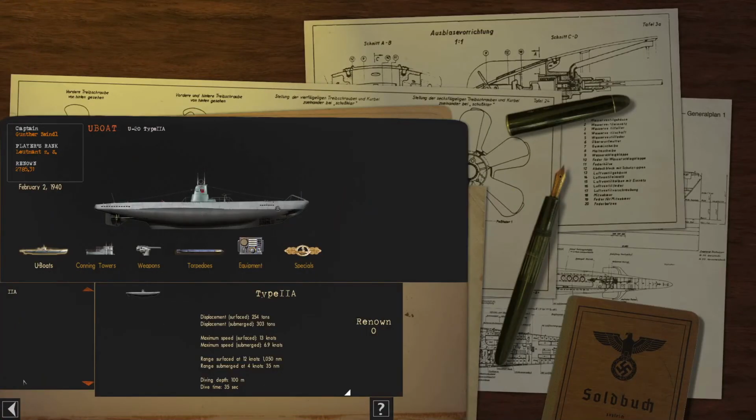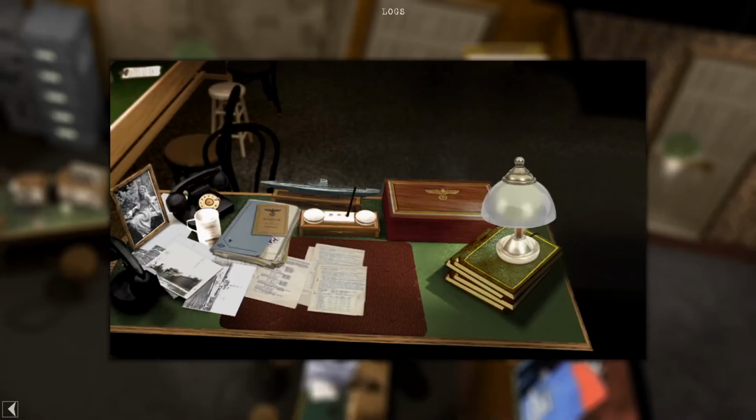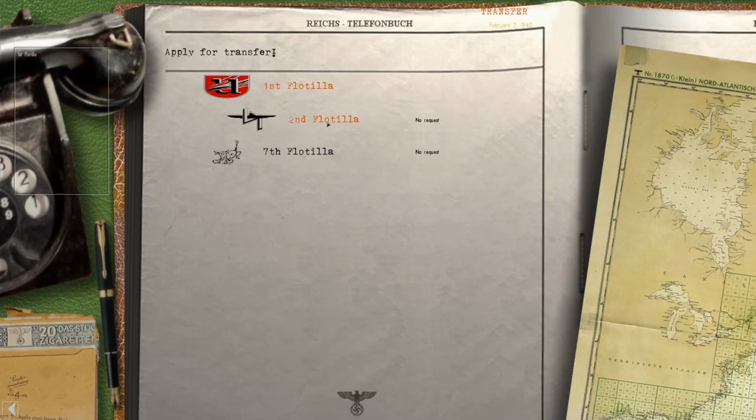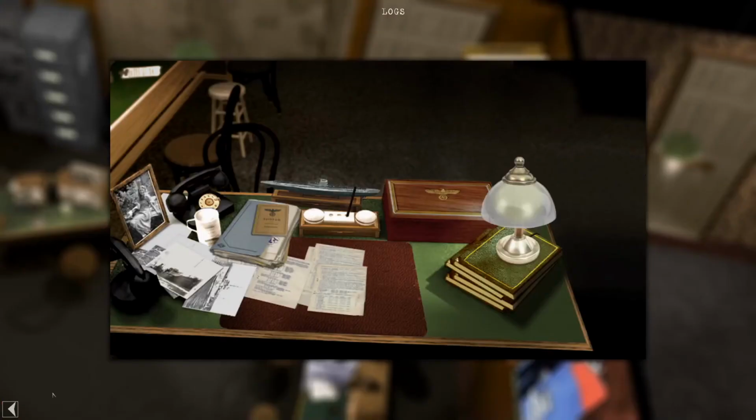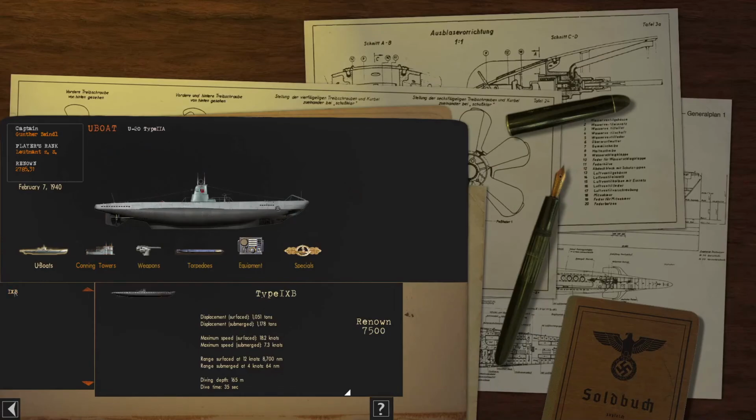Yeah, no Type 2 or Type 7 options, so we are gonna have to transfer flotillas. I hope this doesn't mess up my game. I know things can be a little shaky if you change U-boats or flotillas, but here we go. I will apply for transfer. Base changed. Now, I don't know if that comes into effect immediately here, if we're now in Wilhelmshaven here, or Type 9B is our only option here, and it's 7,500 renown. Wow. I guess at the very least we won't be going through the Kiel Canal anymore.